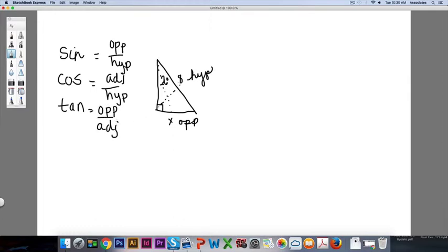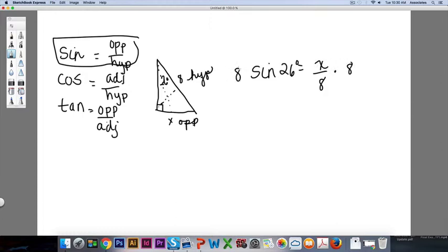Think about which side you'd use. I know the hypotenuse. I want to find the opposite, so I'm going to use sine. I don't know anything about the adjacent, so I can't use the other two. So I go, the sine of 26 degrees is equal to x over 8. The inverse of dividing by 8 is multiplying by 8. So in your calculator, you're going to push in 8 sine of 26 degrees. And if you get the correct answer, mine came out to be 3.5 feet. Or just 3.5. I don't think there was any label on it. But that's the work and the thought process behind it.